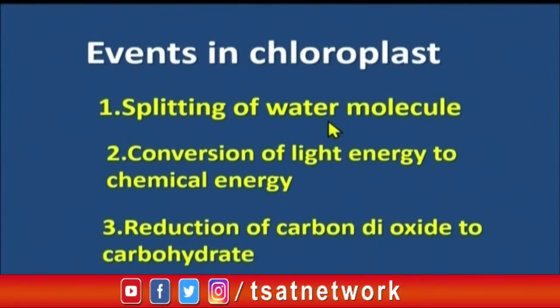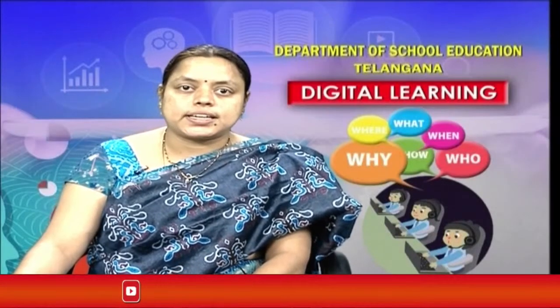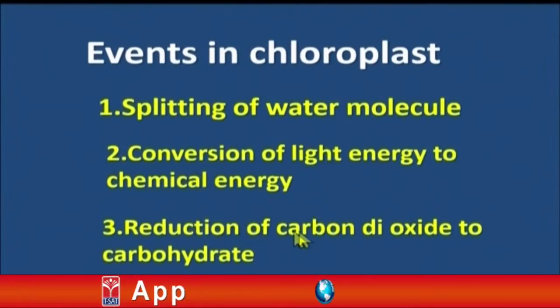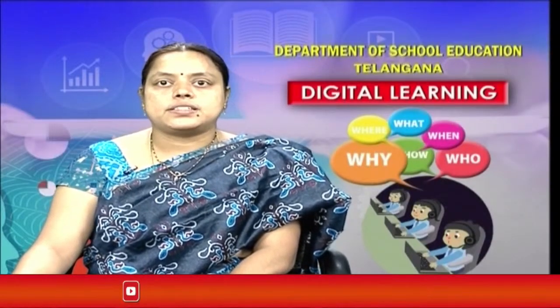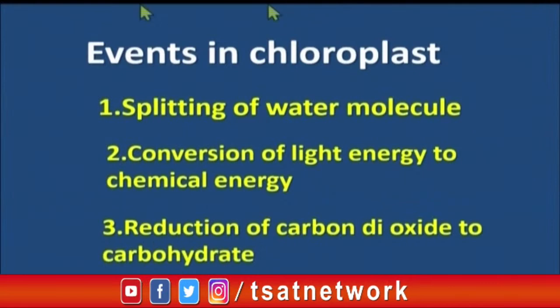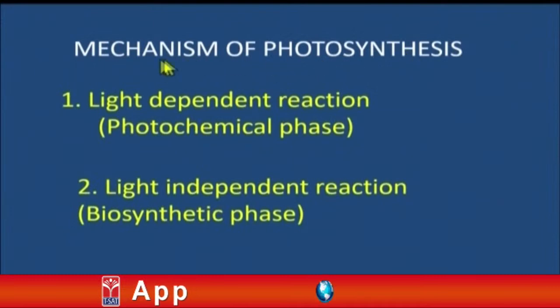Children, we have three major events which occur in the chloroplast: splitting of the water molecule, conversion of light energy to chemical energy, and reduction of carbon dioxide to carbohydrates. Let us go through this once again. The events in the chloroplast are splitting of the water molecule, conversion of light energy to chemical energy, and reduction of carbon dioxide to carbohydrate.